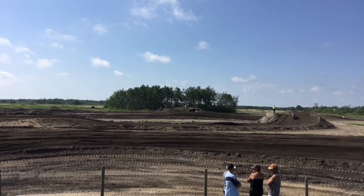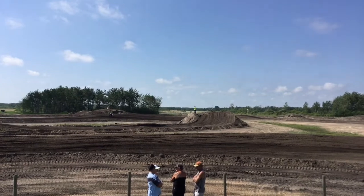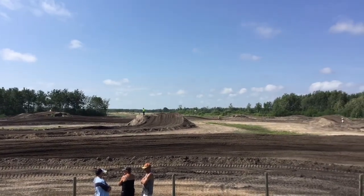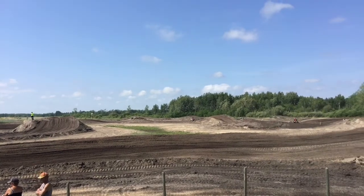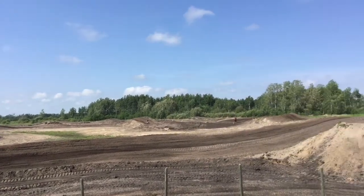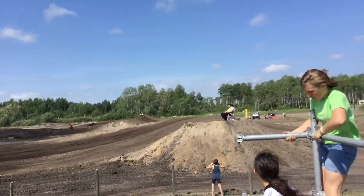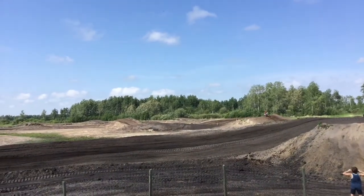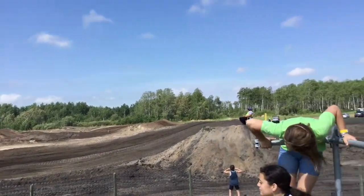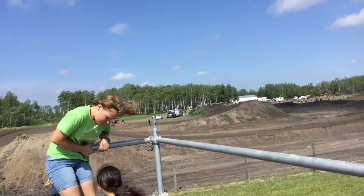Tight battle developing for the third place spot as Stinson now has a rearview mirror full of Eve Laliberte on the 254 machine. Eve is making a last lap push here. Stinson able to hold on to it aboard her KX100.